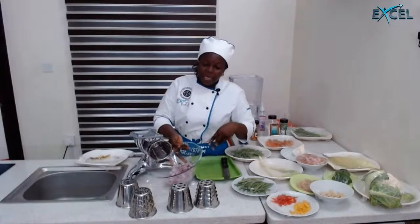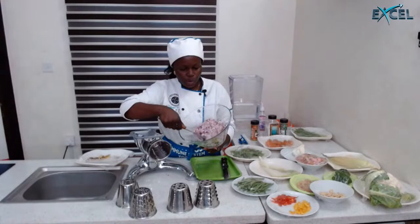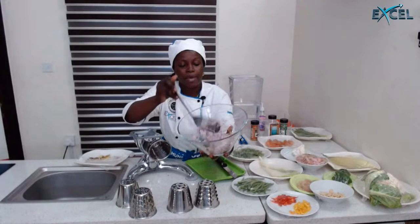And one of the many reasons I love this food processor or Salad Master machine is because it does not trap the juice of your fruit or vegetable on the cones. No, the juice goes directly inside the fruit or the veggies you just shredded or sliced. All right. So this is my ginger and my onions. Isn't that amazing? Looking very, very beautiful.